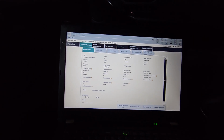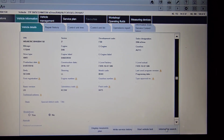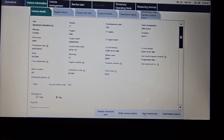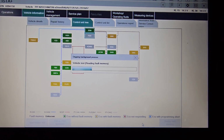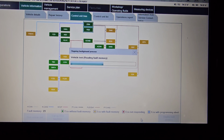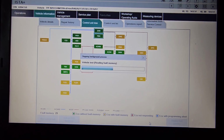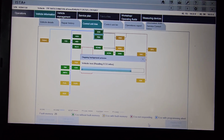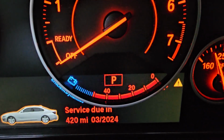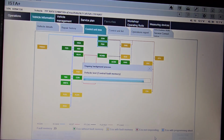Okay, now this is the car. I gotta go to vehicle information first and then start vehicle test to see what's going on. We have a lot of codes here, but we're gonna wait till the diagnosis finishes. You see here the message, I just had it and you see the message is just gone. I'm gonna wait for it till it comes back. It disappeared again.